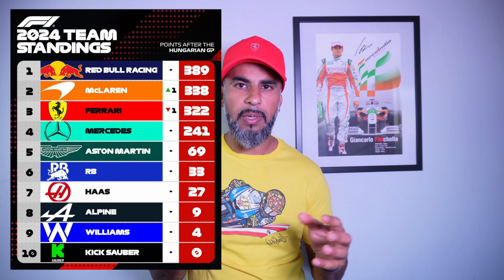If Carlos Sainz and Leclerc can be consistently higher up in the points together, it's a great battle up there. Mercedes 241 points in 3rd, catching slowly, so still a bit of a way to go for them, but them two have probably got the two best drivers, I think, out of the three teams that are fighting for that second place still. Aston Martin in 5th place on 69 points, and behind them two it's a close battle between Racing Bulls and Haas, just 6 points in it between them two, so looking nice and tight there in the constructors.